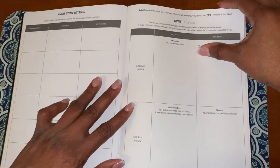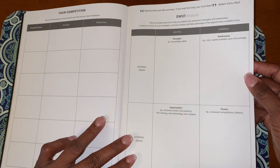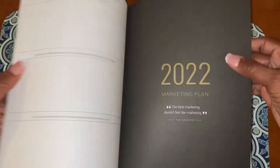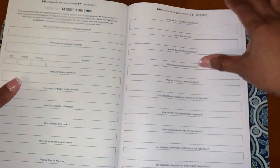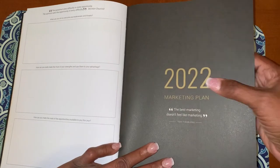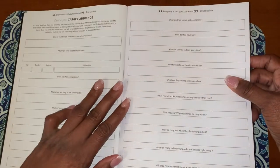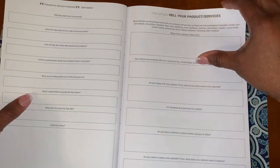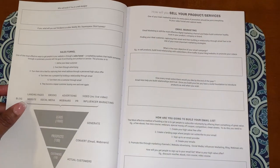Here's your competition. It's gonna get into a lot of helpful things here for you, your weakness, your strength. Then it gets into your marketing plan part of it. I just love this look of these black pages with that gold in there. That's very classy looking. Defining your target audience. Okay. Sell your product and services. So if you're in a product and service industry, that'll be helpful. It's got the little funnel down here.